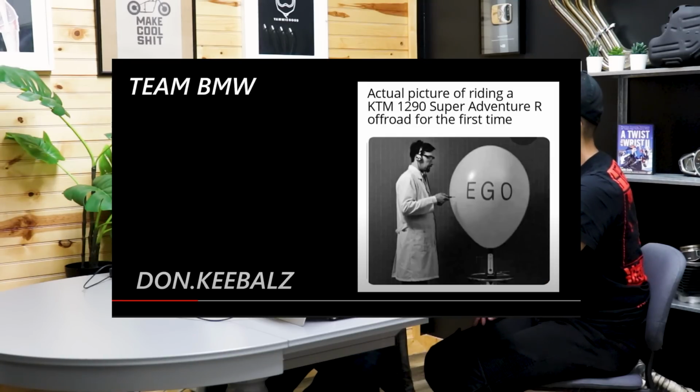Next one comes to us from Don Period Keyballs. You're still not going to get me. This one I actually really like. It's an actual picture of riding a KTM 1290 Super Adventure R off-road for the first time. It's a guy just bursting a bubble that says ego.